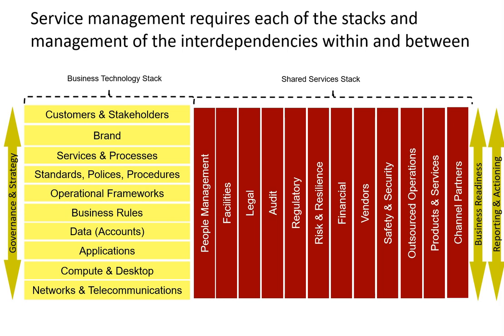It doesn't mean that for every single transformation, every single service, every single time, each of these needs to change. What it is a matter of is saying, is this impacted? What is the impact? The smaller changes with less impact, it's much quicker, it's much easier, but the more complicated the service, the more complicated the change, the more stakeholders impacted, the greater the integration that needs to be managed through.